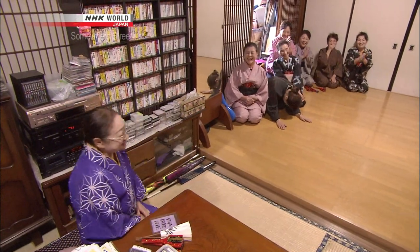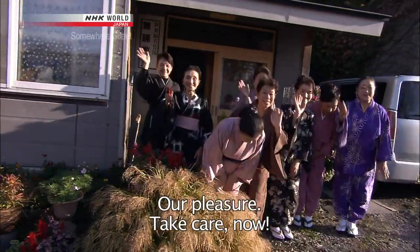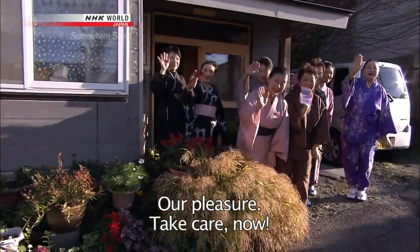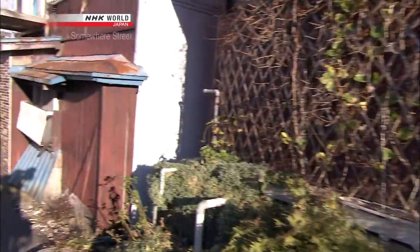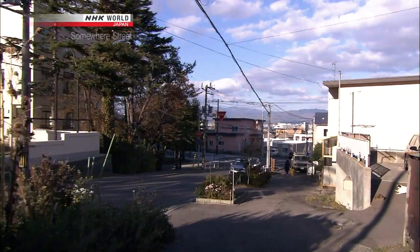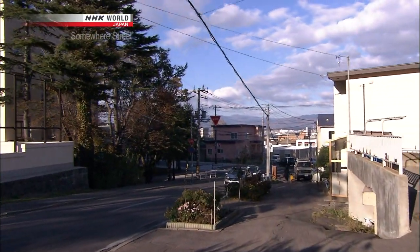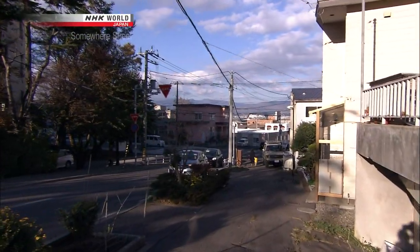That was so much fun. Thank you. Goodbye. They sure are a happy bunch. It looks like Bentencho, the cradle of Hakodate, is still full of life.